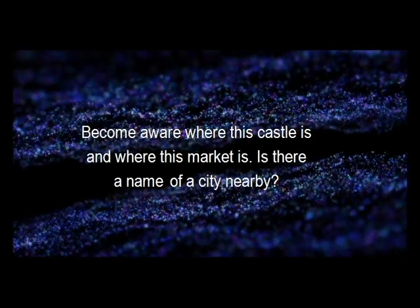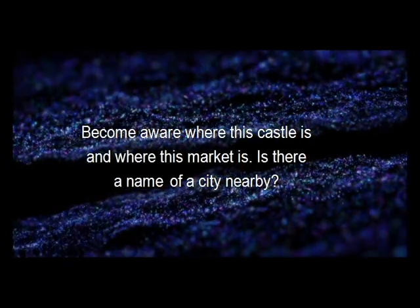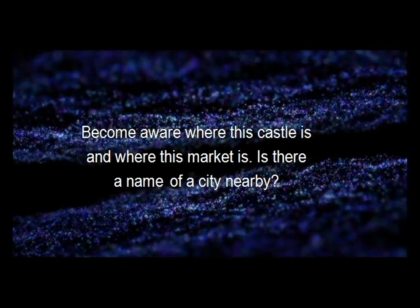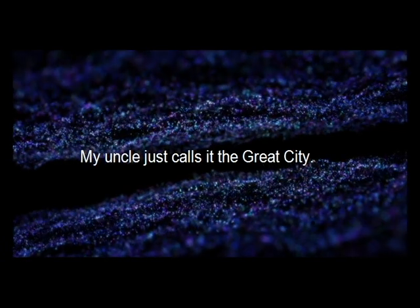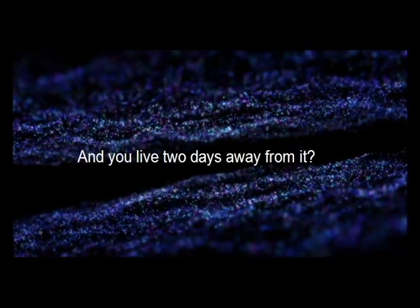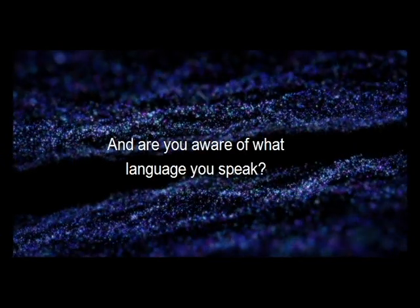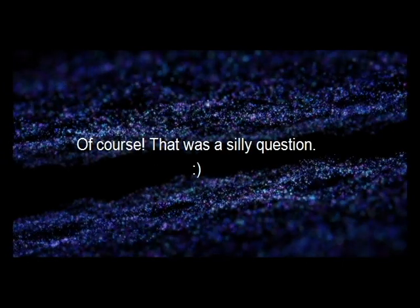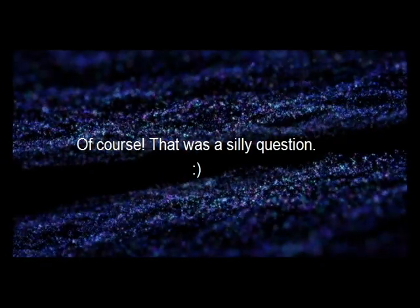Become aware of where this castle is and where this market is. Is there a name of a city nearby? My uncle just calls it the Great City. And you live 2 days away from it? 3. And are you aware of what language you speak? We speak our language. Of course. That was a silly question.